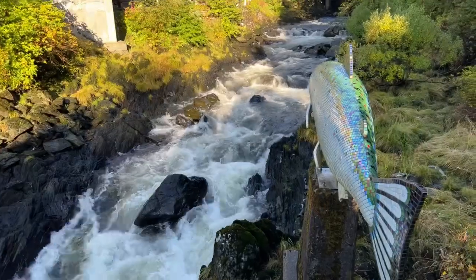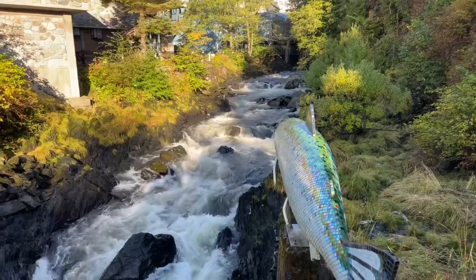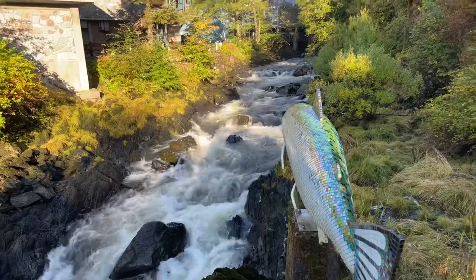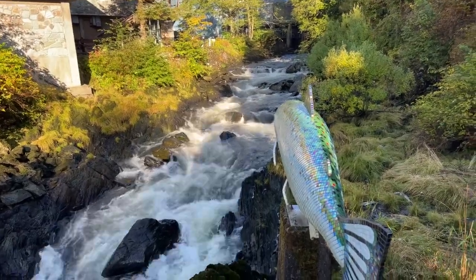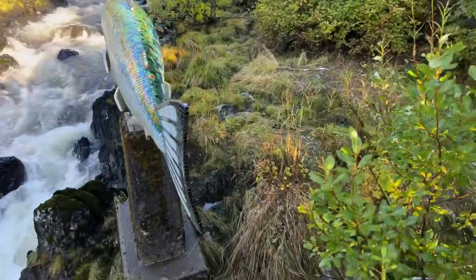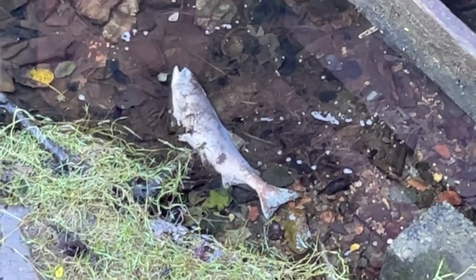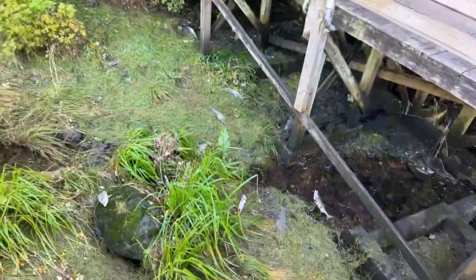Hey, we're in Ketchikan, Alaska on Creek Street. And that's the creek. It's Ketchikan Creek. During parts of the year, you could see salmon jumping up there. But we're late in the season, so the only salmon you can really see are the ones on the ground. Like so. And if you look, there's a bunch of them down there. And they're all over.